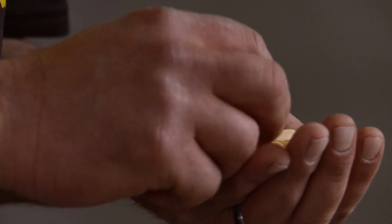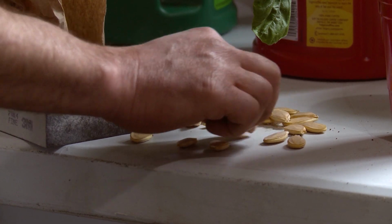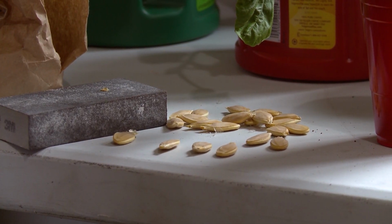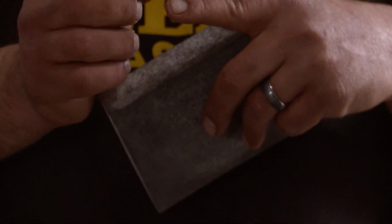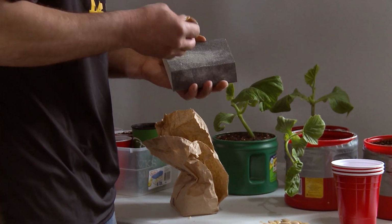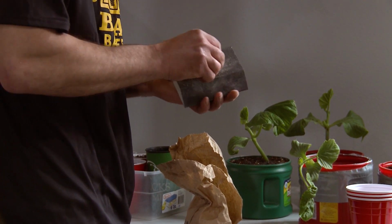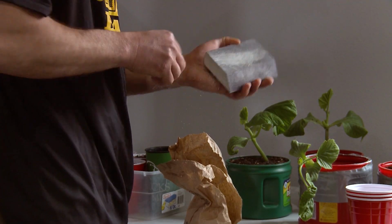Here are my seeds I got. This is from last year's pumpkin. You can kind of tell some are bigger than others, some might be deformed. I'll try to pick out one that looks nice. Then I'll take it, and what I'll do is I do not touch the end here. I'm going to sand off the sides so it germinates faster and sprouts quicker. I took off the side. I didn't get too deep in there.